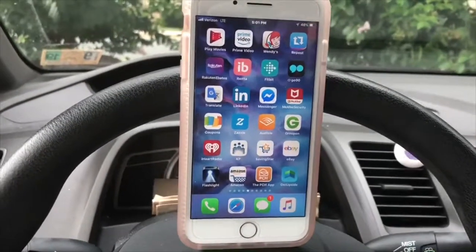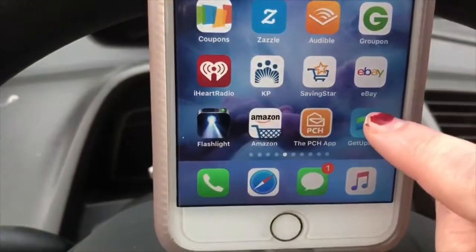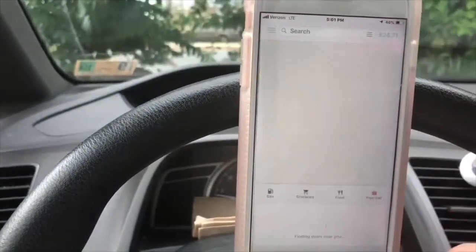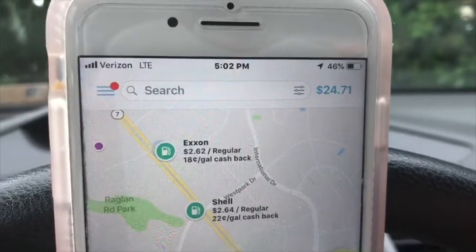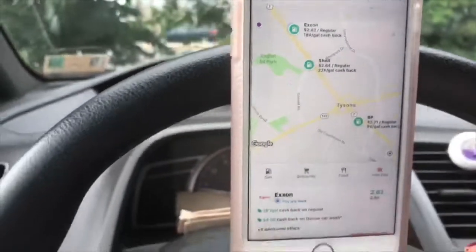Okay, so I'm going to show you all exactly what I do. So here you can see is the Getupside app. I go into Getupside, and now I've already claimed this, but what I can show you is how it works. So I already have accumulated $24.71. That is just from redeeming gas and for my referrals.